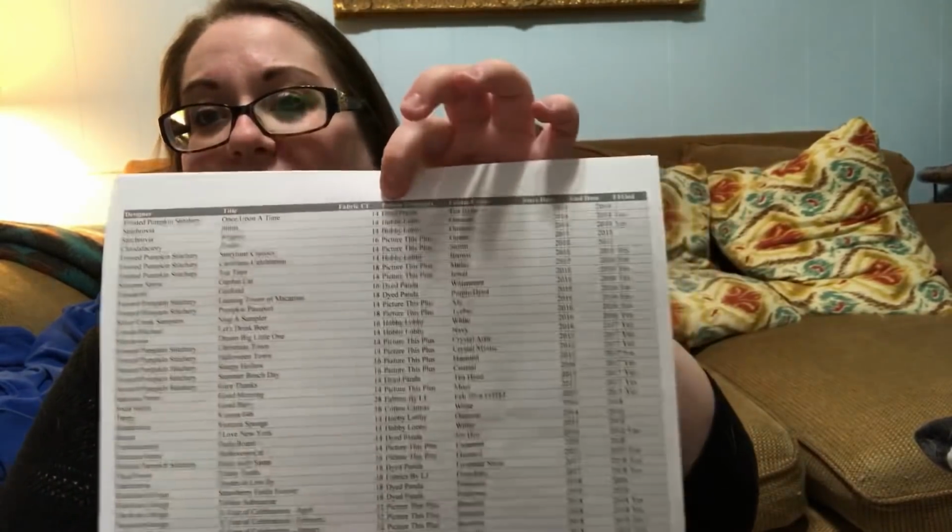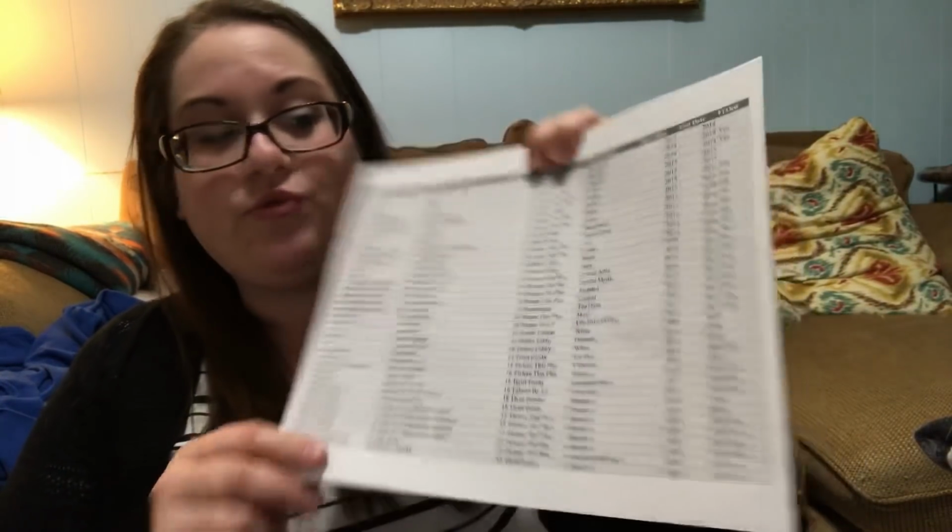Then the fabric company, if I know it. So if it's just a piece of Hobby Lobby that I didn't dye, like the Hobby Lobby oatmeal or something like that, I just leave it saying Hobby Lobby. If it's Hobby Lobby fabric, but I came home and I dyed it, then I called it the dyed Panda. And then pretty much the only other ones I have are Barbarella Creations, Picture This Plus, and Fabrics by LJ.